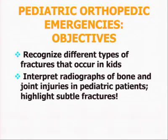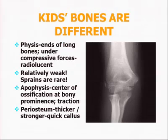We're going to talk about the different types of fractures, and we're going to look at some radiographs of bones and injuries and highlight subtle fractures, because big fractures are easy to spot. That's more fun to pick up on. So why are kids' bones different? Why do we have to even be concerned compared to adults?